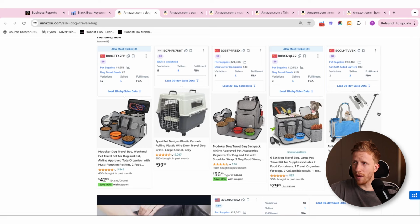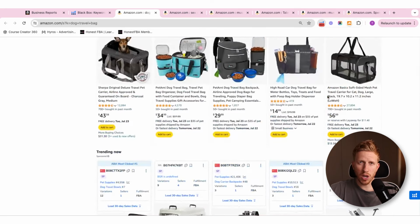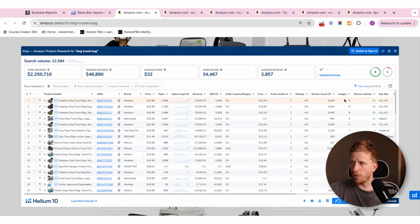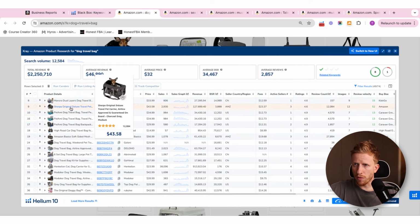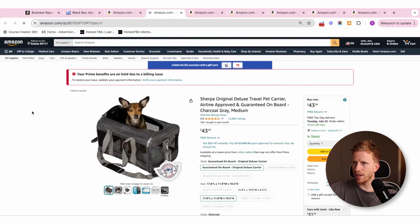Now, in almost every single niche that you see on Amazon, the top sellers will probably be the cheapest. If you look at the top 4 or the top 5 sellers, if we look in here, what you're going to see is that they are generally the cheapest. 33.99, 43, 34, 34. So look, these guys are doing really well. This looks like it could be an original, an established brand.